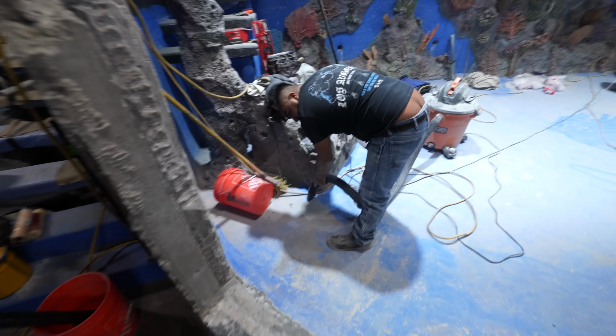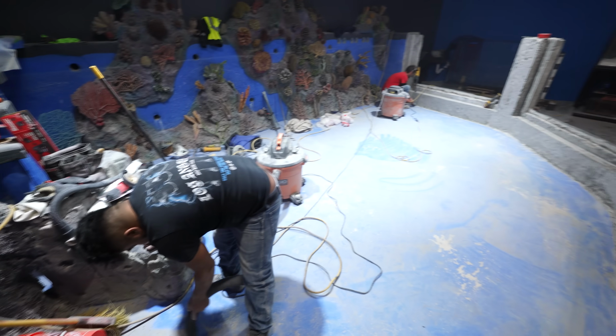All right, guys, it's a little loud over there, so I'm just gonna show you some B-roll while I let you know exactly what's going on. They got all the panels out. They obviously ripped out all of the theming concrete, and now they're on to actually cleaning this up so that we can get to prepping it to make it look good for the final time.